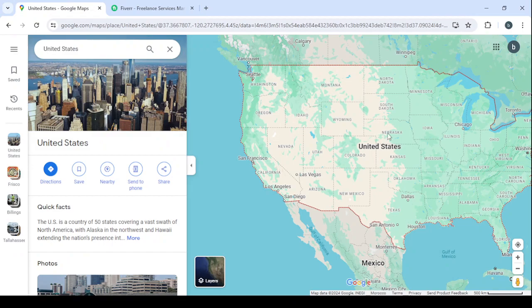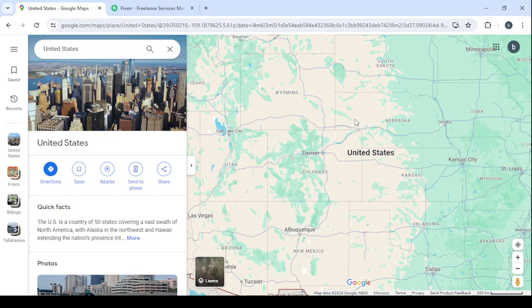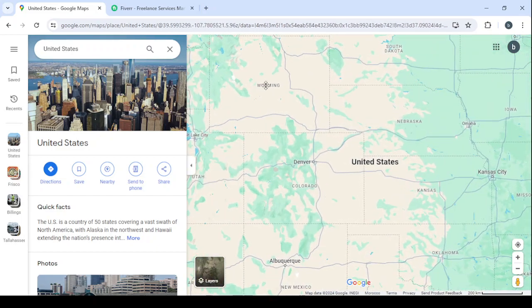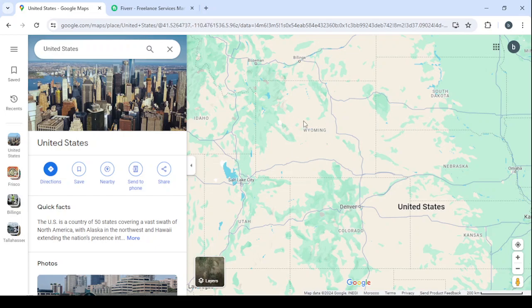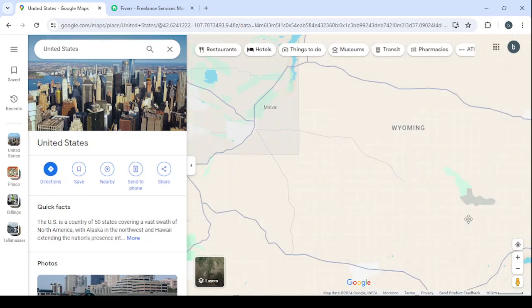So the hardest part in this method is finding or closing the first client. So just be patient and be disciplined. After you close your first client, it will be easy to get more clients. So here I'm going to show you how you can find the perfect businesses that might have more opportunity to close. So here let's choose Wyoming State, for example, and here let's choose a city.